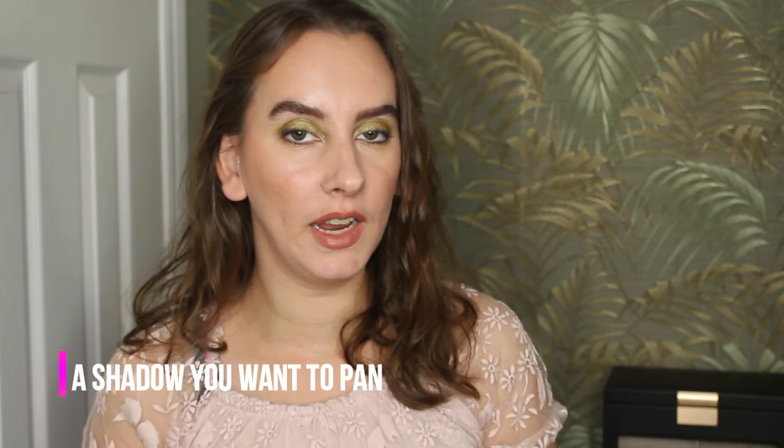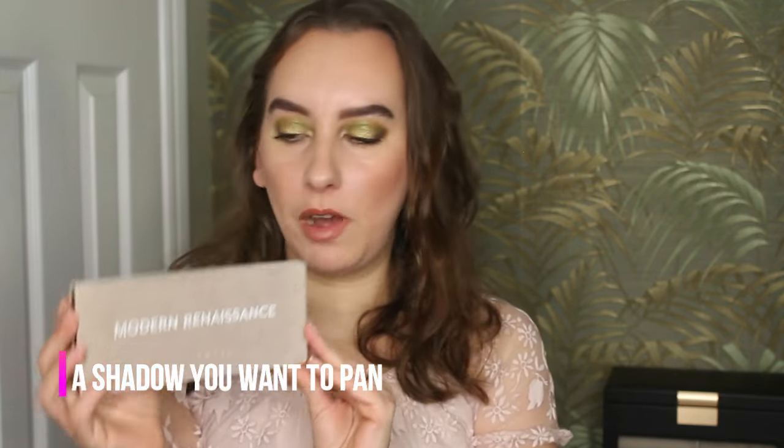And the last eyeshadow I was working on, I chose from the prompt a shade you want to hit pan in, and I rolled in my Modern Renaissance palette. I am working on this in my deck of panning project as well, trying to finish one shade, but I would love to have more pans showing in this palette, so I chose to work on the shade Vermeer. This is what Vermeer was looking like when I rolled it into this project. Again, we had a big head start, quite a large dip on this shade.